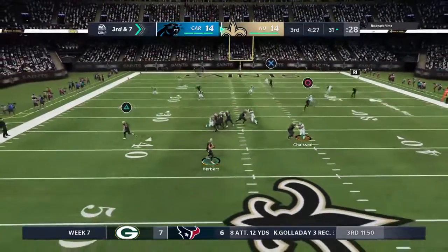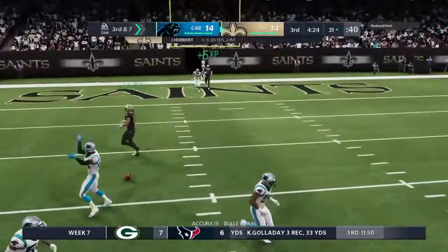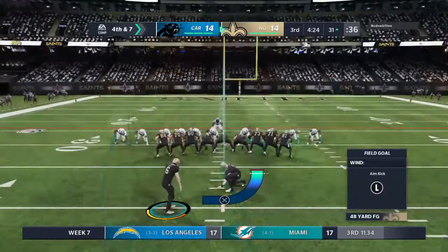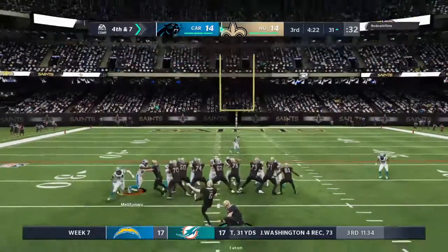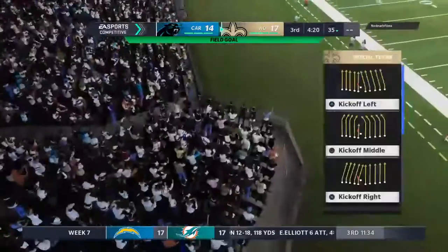From the gun, Herbert. Strong coverage by Carolina. And on we go to 4th down. As a defensive back, you have some weapons at your disposal that we don't often talk about, and you can read the receiver's eyes, you can read his hands, and you know that the arrival of the ball is imminent, and that allows you to make a play on it, and oftentimes knock it away.